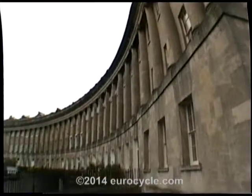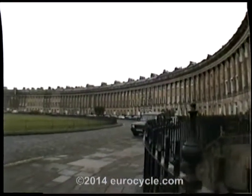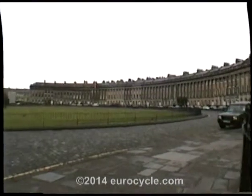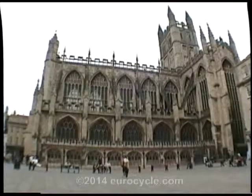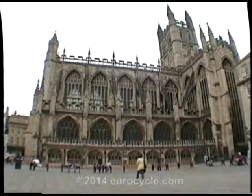This half-moon row of elegant townhouses is known as the Royal Crescent and is built from the same creamy, warm limestone as the Cotswold villages. Abbey Cathedral, located next to the baths, is massive and impressive.